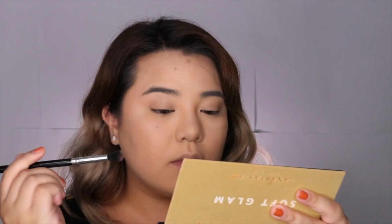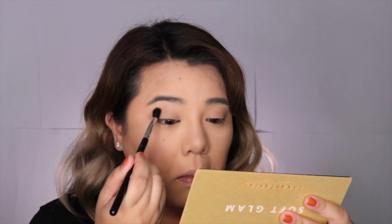I would use Dusty Rose. Ayan, diba? Girl, pagka lapag pa lang ng brush sa mata mo, girl, pinigmentan ka na talaga ng malala, diba? Hindi ko rin alam bakit Dusty Rose yung pinili ko. Pero laban na. And ibe-blend ko lang siya hanggang sa aking outer V. Kasi medyo gusto ko yung ganun.